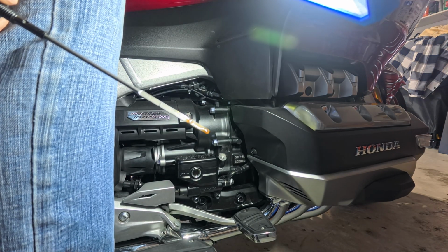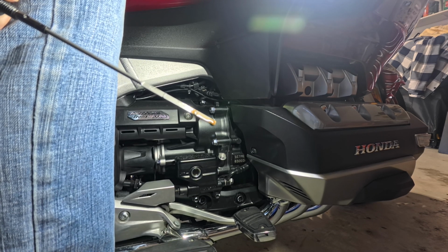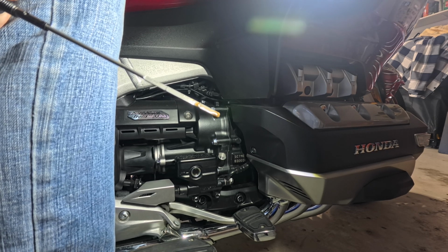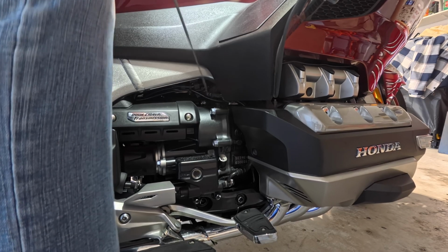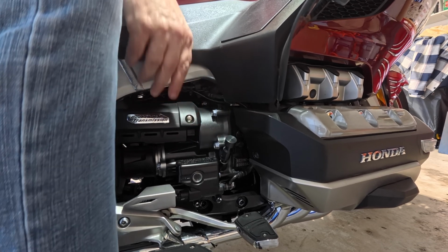I am just above the lowest mark, which means I'm okay, but not great. So I think I'm going to need to put in most of the rest of that quart in order to get the level up where I feel comfortable. So let's do that. I've put almost all the rest of that other quart in there. I'm going to let that sit, seated, not screwed in, for a second.